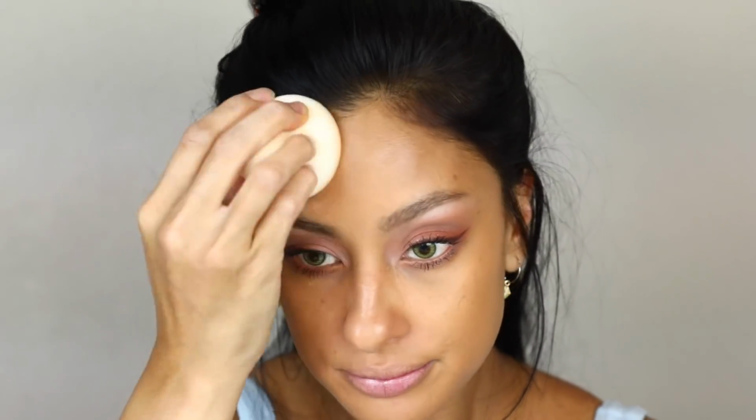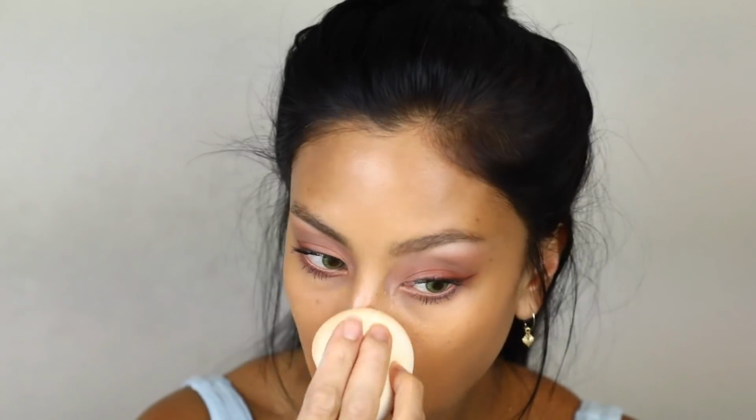I got you guys in real close too, so you can really see the skin. We got no secrets here, girl. All right, there we go. There's some weird texture around my nose at the moment. I don't know what it is, but whatever. We're dealing.